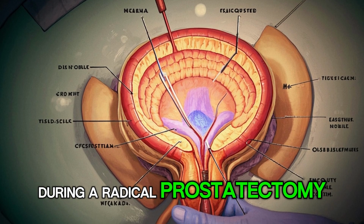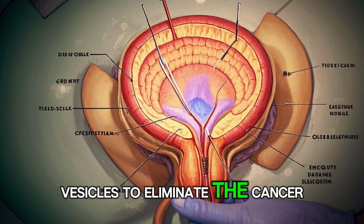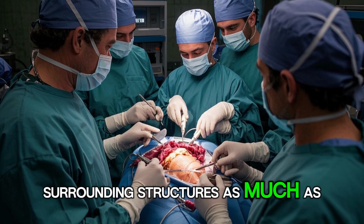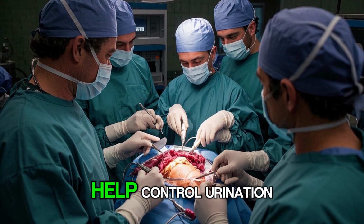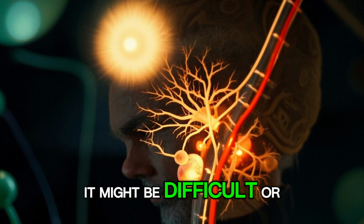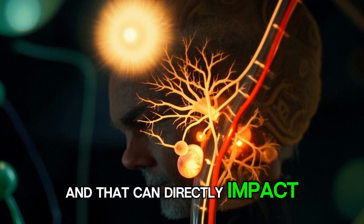During a radical prostatectomy, the goal is to completely remove the prostate and seminal vesicles to eliminate the cancer. But the challenge is to do this while preserving the surrounding structures as much as possible, especially the erection nerves and the pelvic floor muscles that help control urination. Depending on the stage and location of the cancer, it might be difficult or even impossible to spare those nerves, and that can directly impact sexual function.